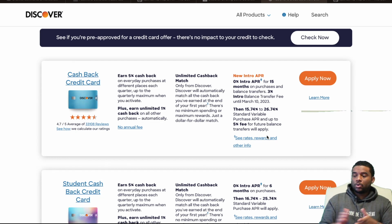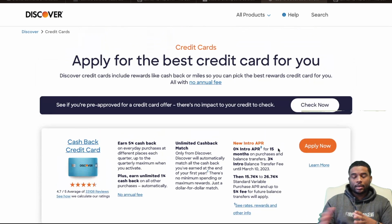Now, in this example, there's not going to be anything that you're going to see plastered on their website, their email campaigns, or text message campaigns. The only thing you have to do to figure out whether or not you're qualified for this is call their customer service line, or if you're already a member and you have the app, log in, check the app, and ask the customer service rep, hey, are there any promotional offers that I qualify for? Is there anything out there that I need to be aware of? And many people have been receiving 0% APR for 12 months.